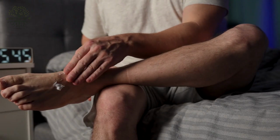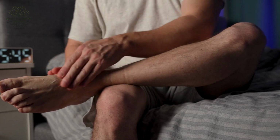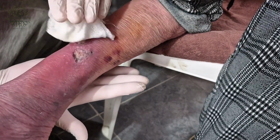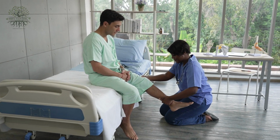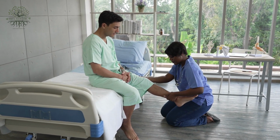If you or someone you know has a sore on the foot or lower leg that simply won't heal, that is an emergency. Untreated, these wounds can become infected, and infected tissue that has no blood supply? That's how amputations happen. I cannot stress this enough. A non-healing wound on the foot, see a vascular doctor today.